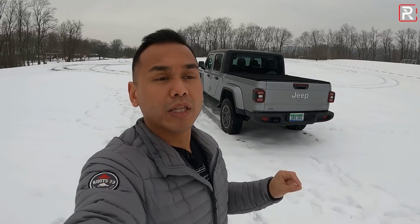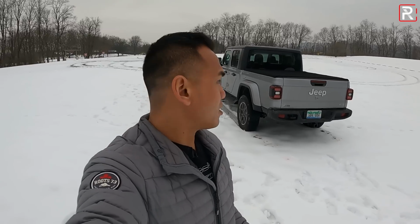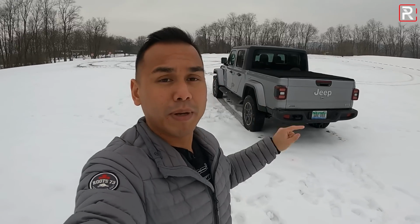It does make the diesel a little bit harder to choose because it's going to take you a lot of driving to actually make that money back in fuel savings. So you really want to buy the EcoDiesel because you like the torque, but just know it's going to cost you a pretty penny for an already expensive truck.